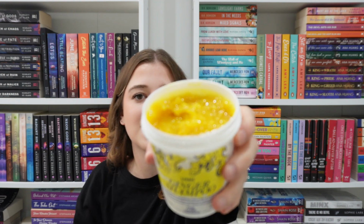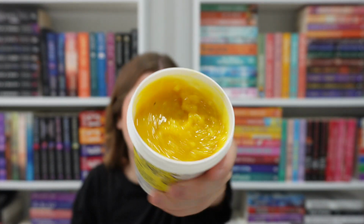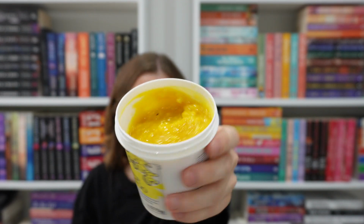Oh, okay, so this is what it looks like. I can already smell it. Yeah, this smells incredibly, incredibly strong. If you guys like ginger and you like that kind of smell, you will love this one. But yeah, it literally smells like ginger.